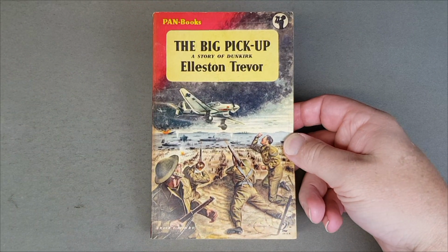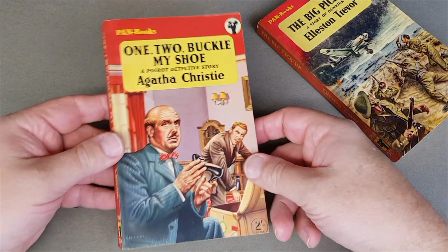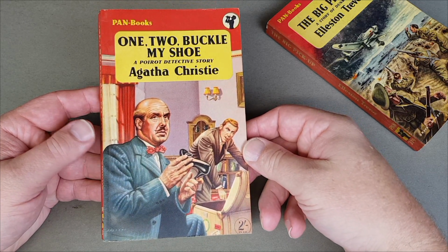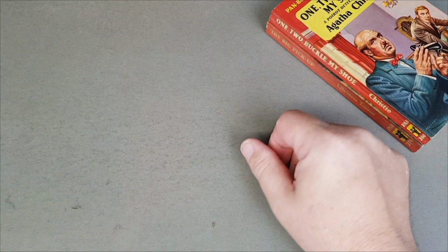Great stuff. So $3.79 is The Big Pickup, from Elleston Trevor. This was the Allies getting rescued from Dunkirk. Quite an interesting little story there. Another Christie. This one a bit more iconic, I would say, because it's got that fantastic jacket. One, Two, Buckle My Shoe, the Poirot story.